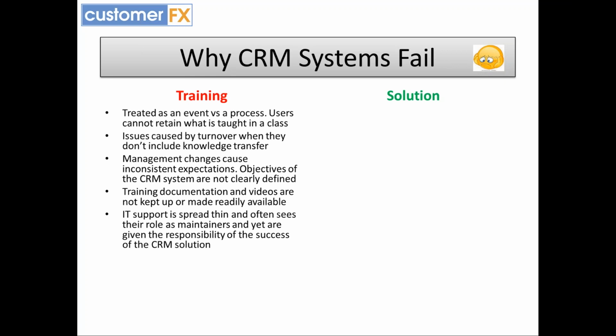Oftentimes too, we hear that IT support is spread very thin. And when they are the ones tasked with supporting and maintaining the CRM system, they don't have the time or expertise to do that. They are not users of the CRM, so they really can't be relatable to the users and managers. That's not the role or the training or experience that their life journey has taken them on. So they end up being maintainers, and yet oftentimes we see in companies, they are the ones that are given responsibility for the overall success of the CRM solution. That falls to IT, even though they're probably the least qualified to actually hold that responsibility. And usually they're the ones that are spread the thinnest as far as available time to become experts on how we should be using the CRM solution. So that is absolutely a pitfall we see frequently.